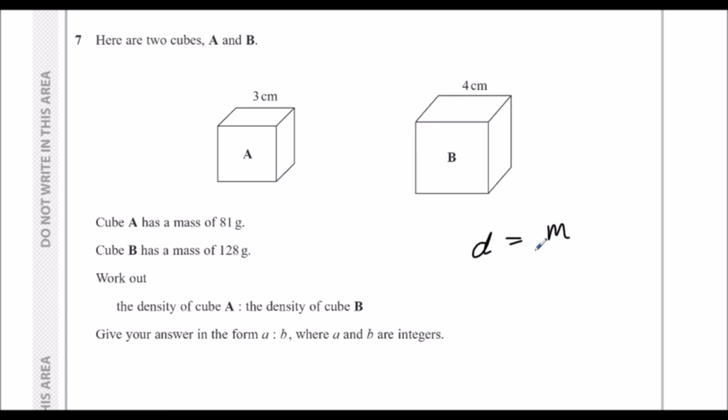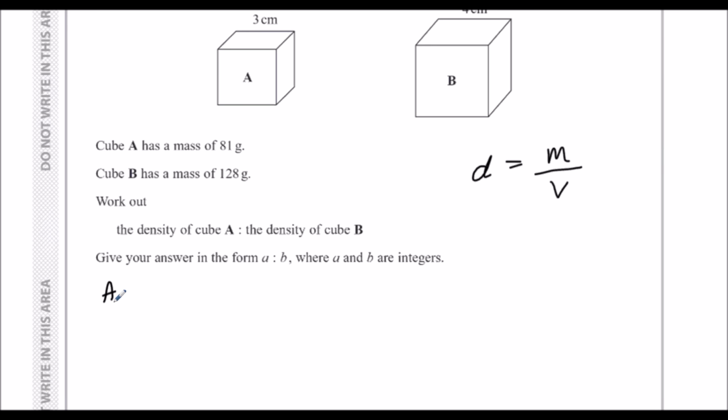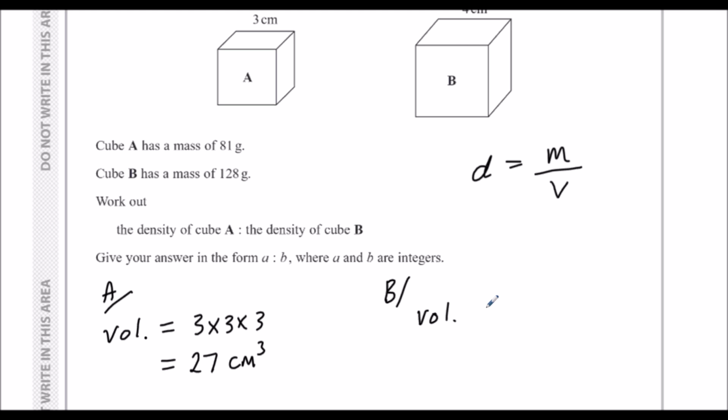So density is equal to mass divided by volume. We've been given the mass. We haven't been given the volume, but we can work it out. So these are cubes, so it's 3 by 3 by 3 and 4 by 4 by 4. So the volume of A is equal to 3 cubed, 3 times 3 times 3. 3 cubed is 27. And for B, the volume is 4 times 4 times 4. 4 cubed is 64.